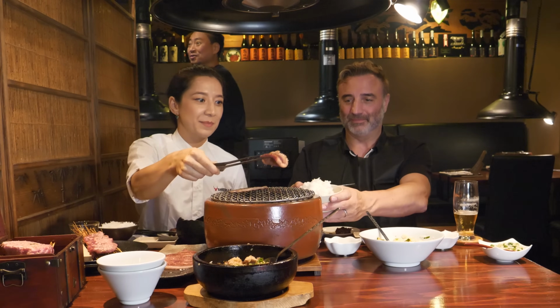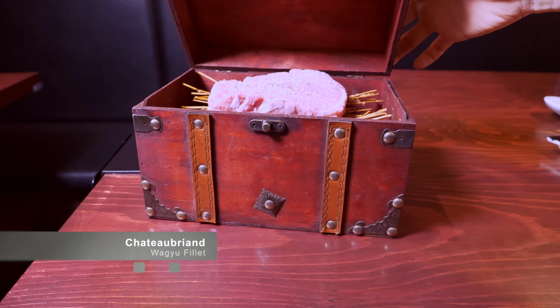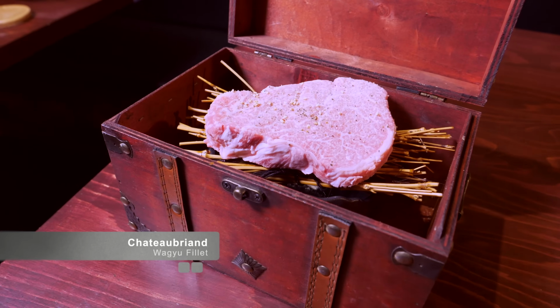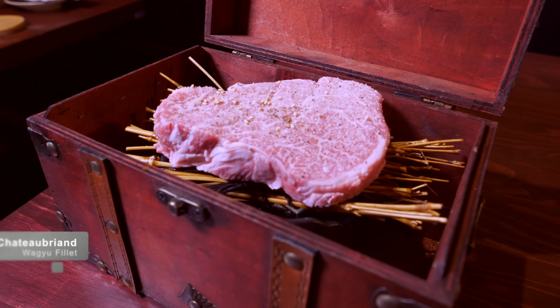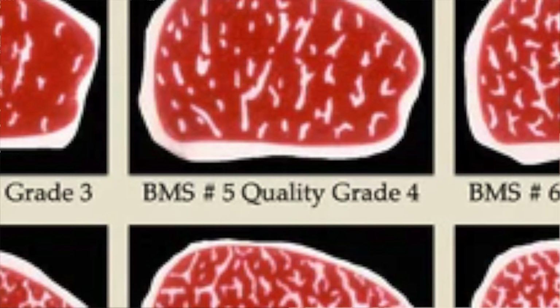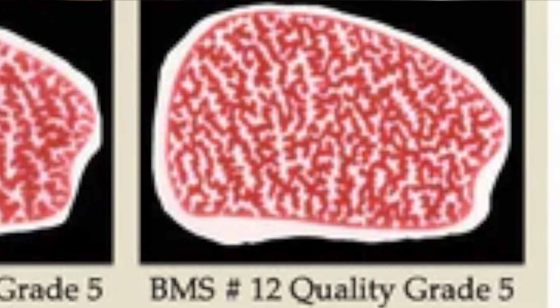Exactly. So, what's the next cut? The next cut is the most tender meat, called Chateaubriand or Wagyu filet. Wagyu filet, here Chateaubriand. 200 grams. This is the most tender meat. And we use A5 and beef marbling scale, BMS 12. This is the highest rank, the highest marbling scale.